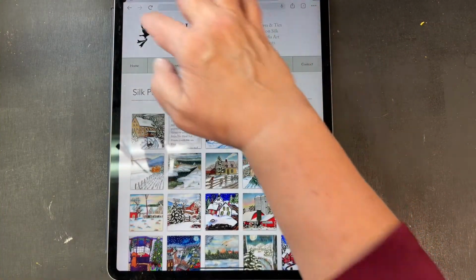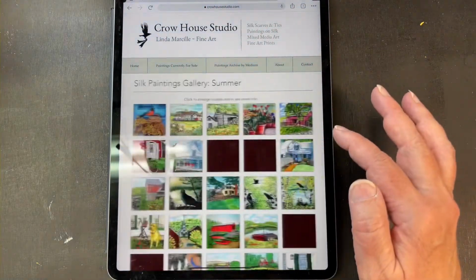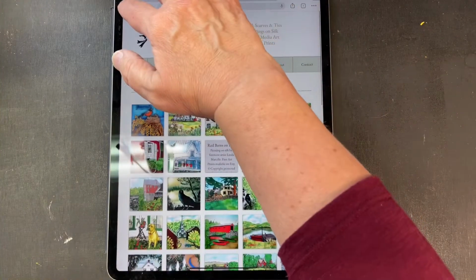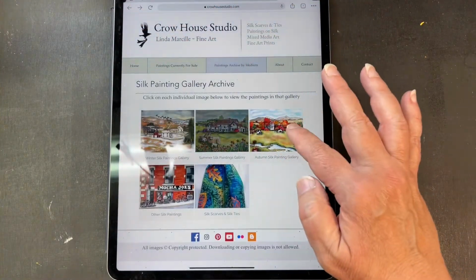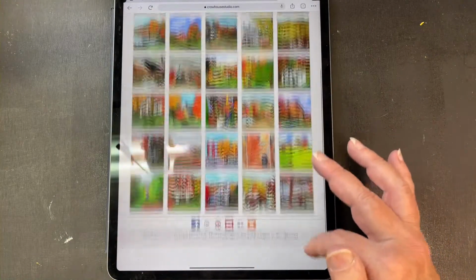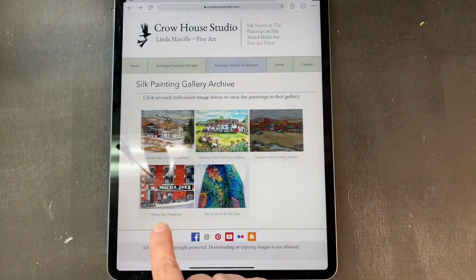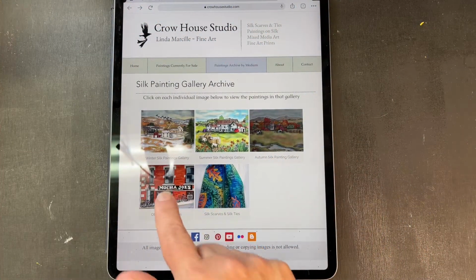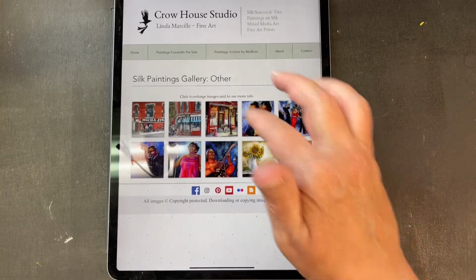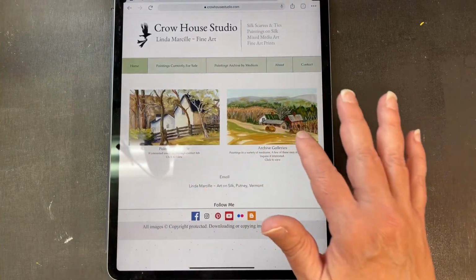And then it's the same thing, the summer gallery with all of that. And the autumn gallery. There's a lot of paintings. And then other is just, these are urban, I'll click it. These are urban and jazz paintings that I did. A couple of still lifes. And again, you can click on all of those images.